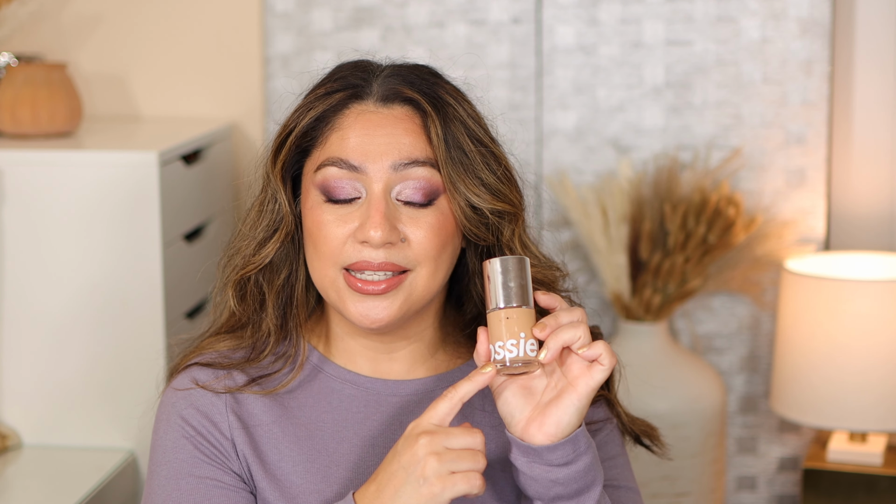Of course, I do have to touch up and prep my skin accordingly, but it is a really beautiful foundation. So if you are in the market for a new foundation, I say try this one before trying the Rose Ink, especially if you are into medium coverage. This one is definitely going to give you that right away.